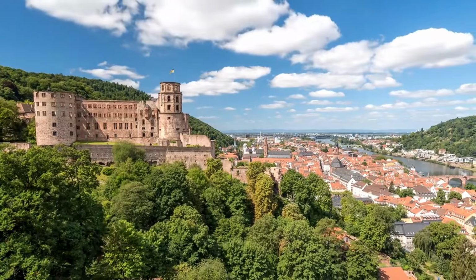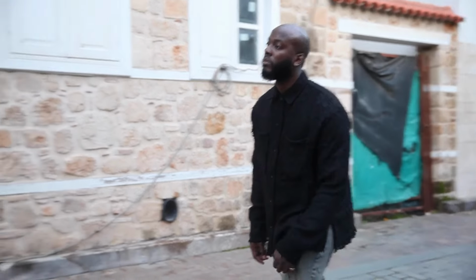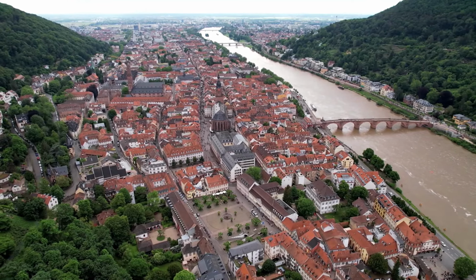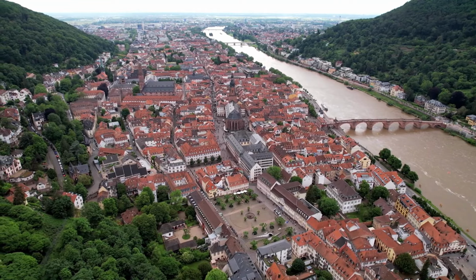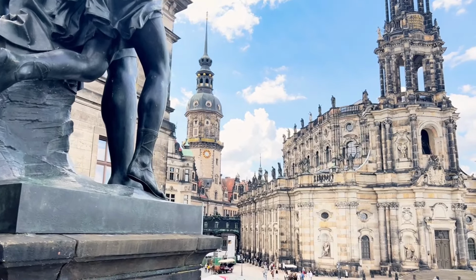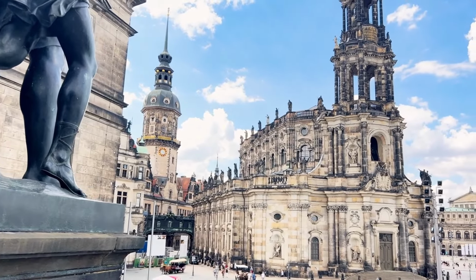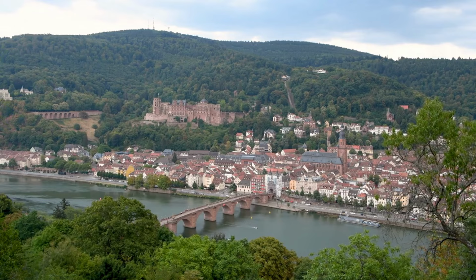Perched on the slopes of Heiligenberg Hill, overlooking the Neckar River, is the Philosophenweg, or Philosopher's Walk. This idyllic pathway has inspired intellectuals and artists for centuries, with its panoramic views of the city below. From the Philosophenweg, visitors are treated to breathtaking vistas that capture Heidelberg's architectural beauty, including the spires of Heidelberg Castle and the historic Old Town.